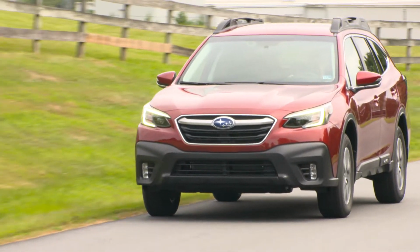The Subaru Outback was the only vehicle to receive a good rating. The Hyundai Sonata and the Volkswagen Jetta received acceptable ratings.